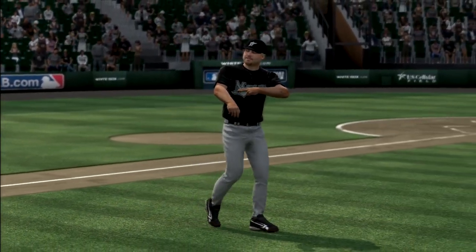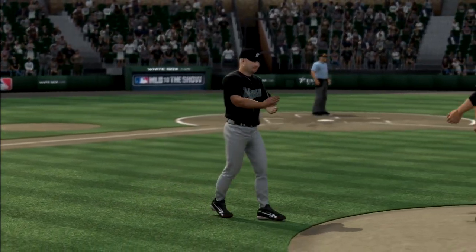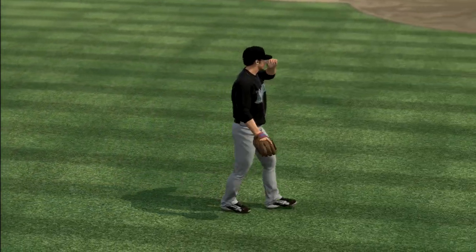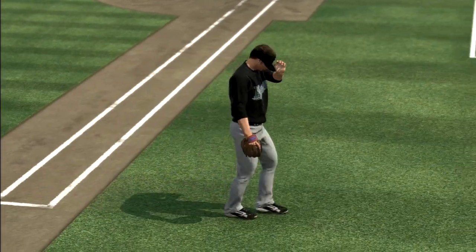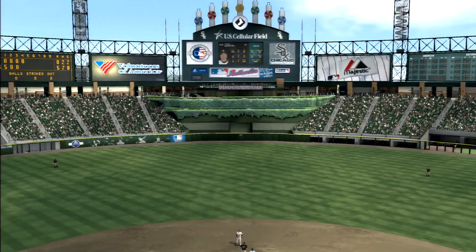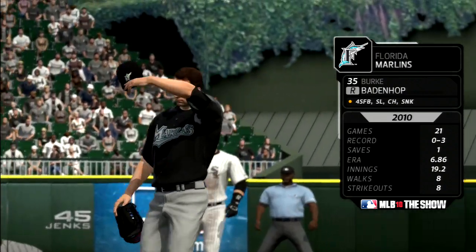Here comes Marlins skipper Freddie Gonzalez on his way to the mound. And he's going to make a move here as that'll do it for Andrew Miller. So he'll depart early here this afternoon as he just never got into any kind of groove out there. Burke Badenhop will slide in now and try and work out of this one.